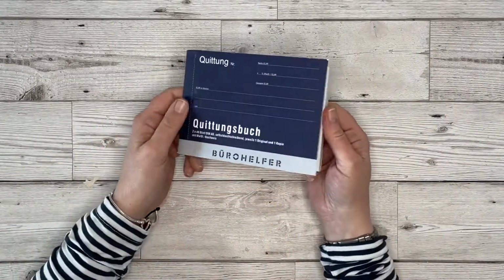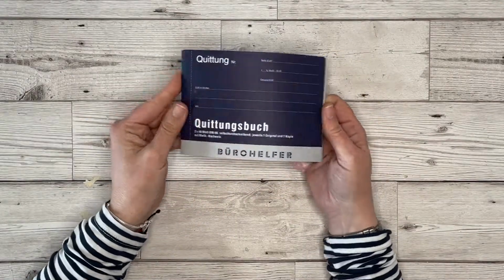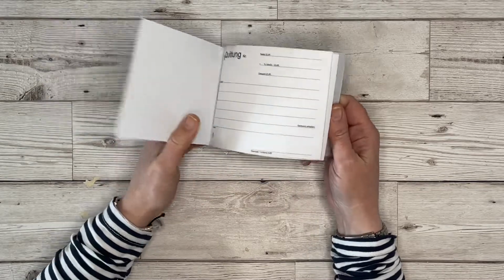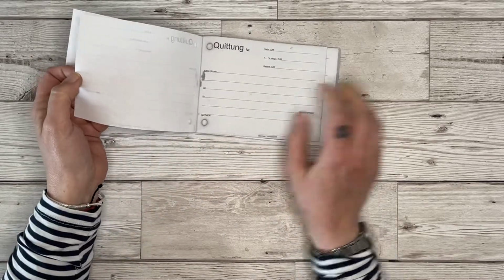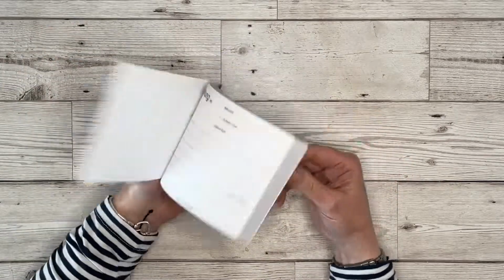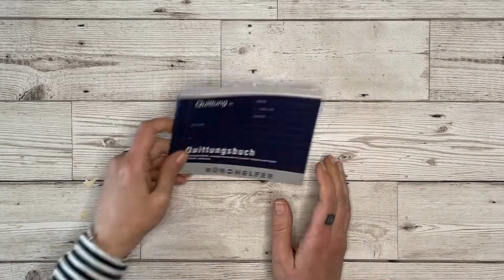I also bought some paper office stationery stuff. This is a German receipt booklet that you can fill in. I think it even has the transfer type page. Just thought that might be fun to include in a journal or something.